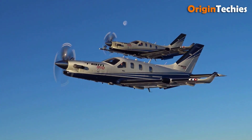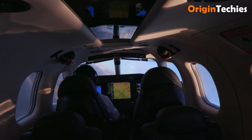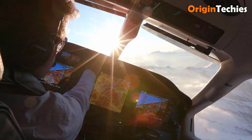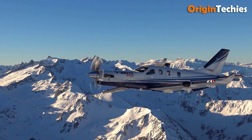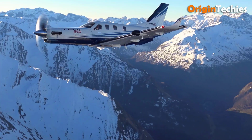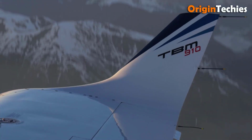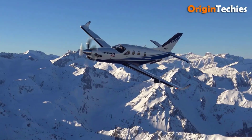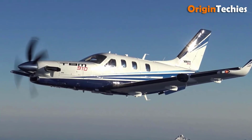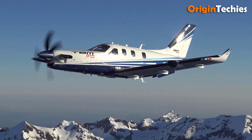The aircraft's Garmin G1000 NXi avionics system enhances situational awareness and reduces pilot workload. The cabin, accommodating up to 6 passengers, features modern amenities such as heated seats, adjustable backrests, and ample storage space. With a maximum takeoff weight of 7,394 pounds and a useful load of 2,400 pounds, the TBM 910 is well suited for both business and leisure travel.